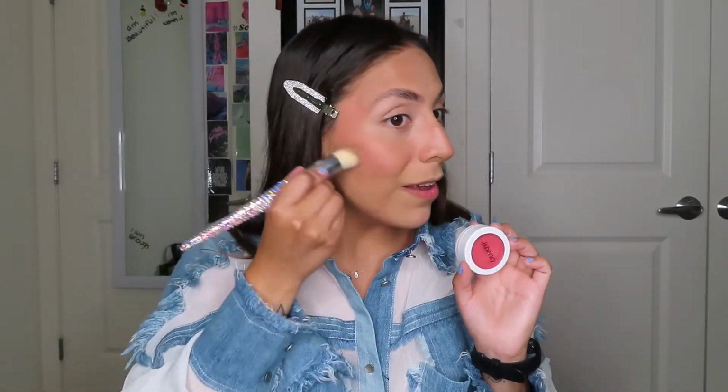This is what the blush looks like after I've blended it out. I even add just a little bit right over here. That's something that I love to do, just tapping it on my nose. I don't know, it makes me feel a little bit more sun-kissed, a nice glow. It's just something I've been doing and I love it. I think this blush is really beautiful.